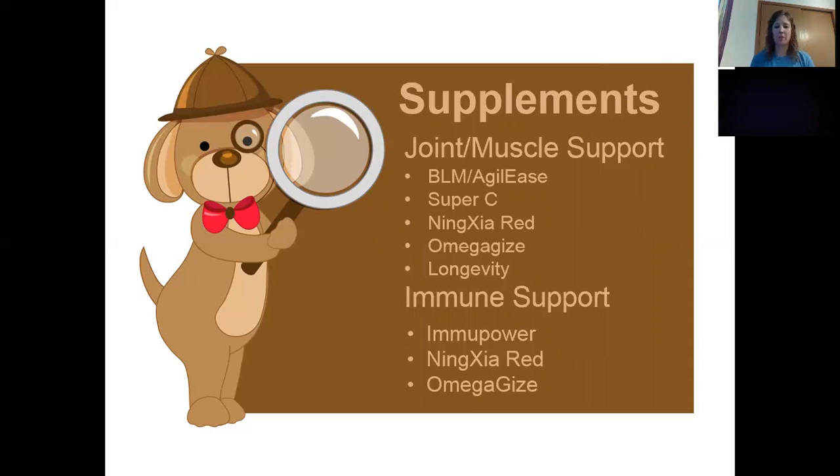So joint and muscle support: BLM, which is changing to Agilise, is the new product, so that would be great. Super C is really high in vitamin C. Ningxia Red, we already talked about that a little bit. Omega Gies and longevity. Those are all things that would be great for muscle support and joints, ligaments, all sorts of things like that.